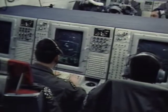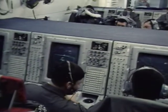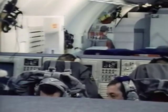Sitting inside the AWACS are officers who direct the conduct of the air battle. They use the wealth of information from the AWACS sensors, all coordinated by the AWACS computers.